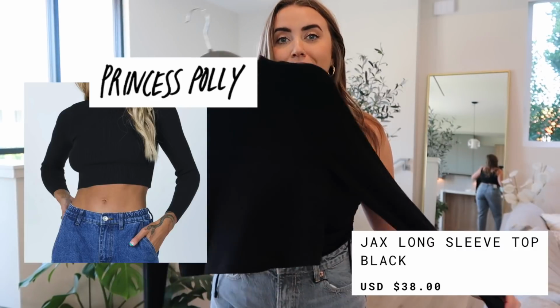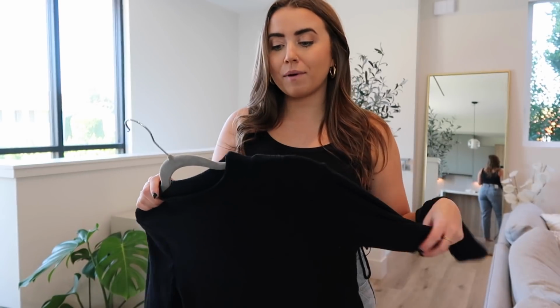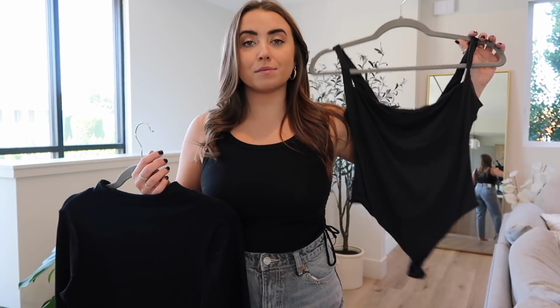Next up, also from Princess Polly, I just have this cropped mock neck long sleeve. I feel like this is a staple for fall for everyone. Next, you can kind of go without this one. If you're packing for a trip, you don't necessarily need it, but it folds up to be so small.